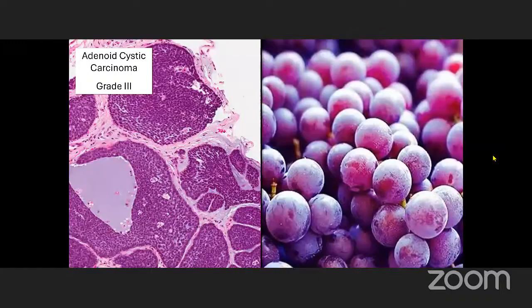The other thing I like to compare this to is cannonballs or large dark nests of very circumscribed tumor cells. Or you could compare them to purple grapes. I have a friend and a colleague here, Matt Zarka at Mayo Clinic, who's a big wine aficionado. And so I put that in there for him, purple grapes, if it helps you think about these.